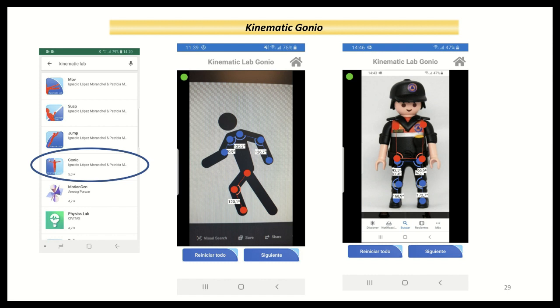With Kinematic Gonio, it's very easy. We are going to take a picture in the frontal plane, and we are going to know if the knee, ankle, and hips are similar between both sides. It's good because it's an easy way to make an objective evaluation, or a subjective evaluation with the eyes.